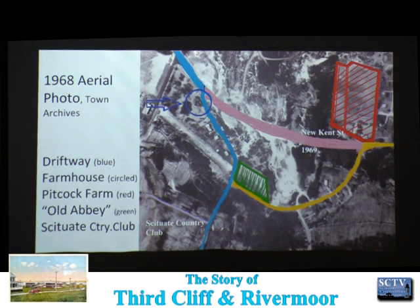And I want to mention that pink area that is now filled in. That used to be part of the Boston Sand and Gravel operation. So they just mined the heck out of that area. And that's why you see all those trails over there.